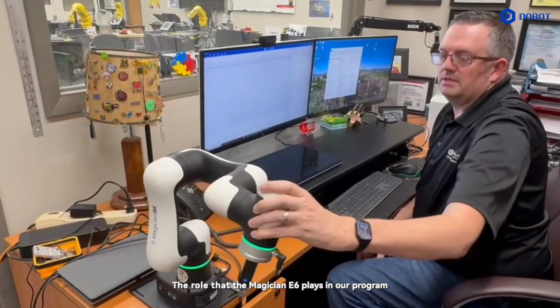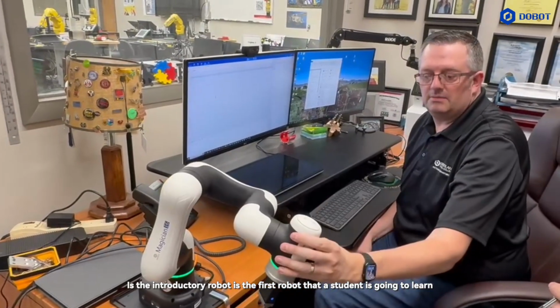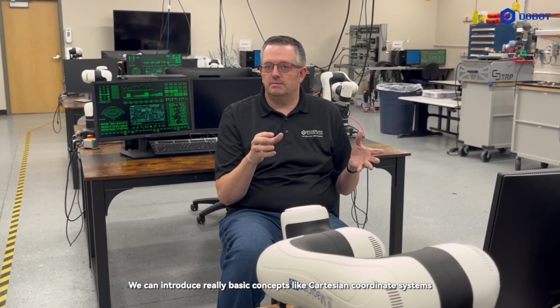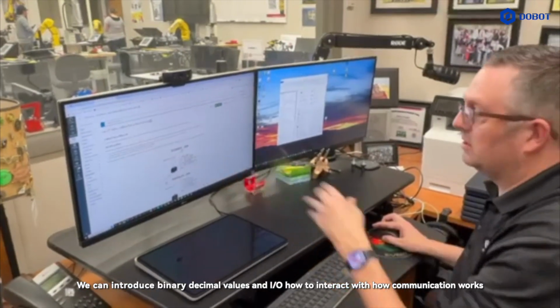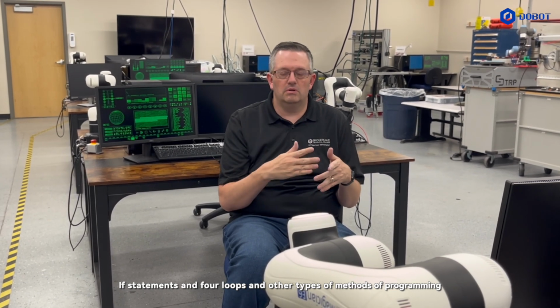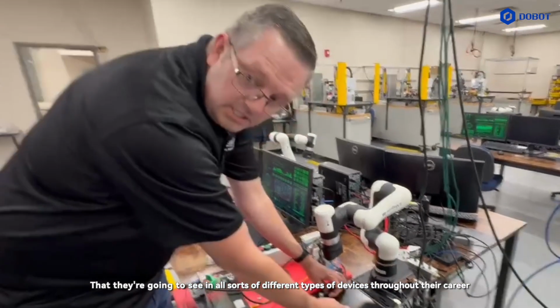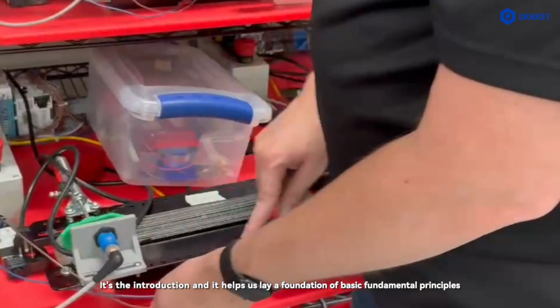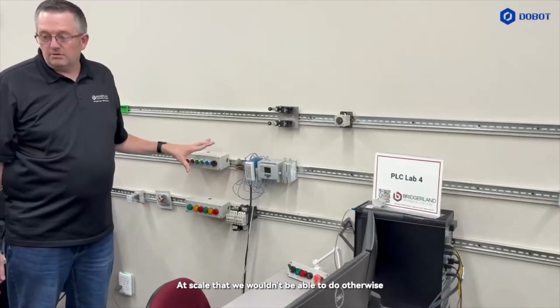The role that the Magician E6 plays in our program is the introductory robot. It is the first robot that a student is going to learn. We can introduce really basic concepts like Cartesian coordinate systems, how industrial robots move around in three-dimensional space. We can introduce binary decimal values and I/O, how that communication works. We can introduce fundamental logic concepts like if statements and for loops and other methods of programming that they're going to see in all sorts of different types of devices throughout their careers. It's the introduction, and it helps us lay a foundation of basic fundamental principles at scale that we wouldn't be able to do otherwise.